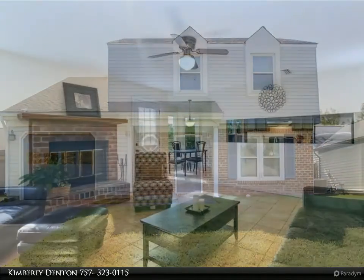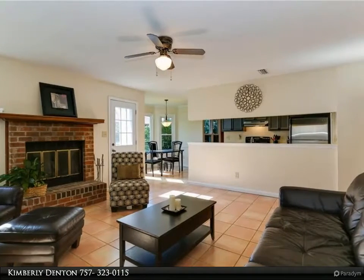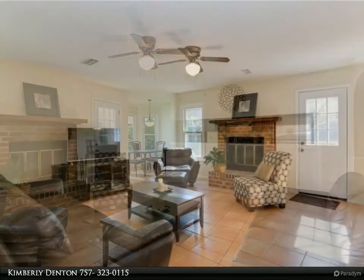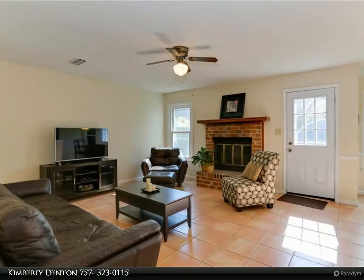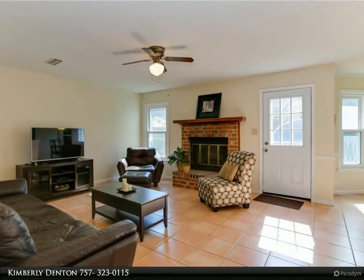When you step into this house with a bright, open floor plan, you will feel the warmth of a home ready for entertaining, including formal living and dining rooms. Featuring a bay window and kitchen and wood-burning fireplace, you will surely find a cozy place that's your spot in this home.